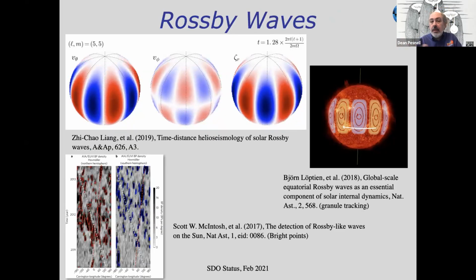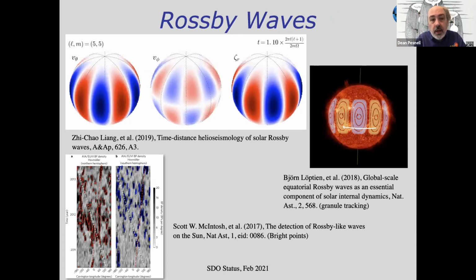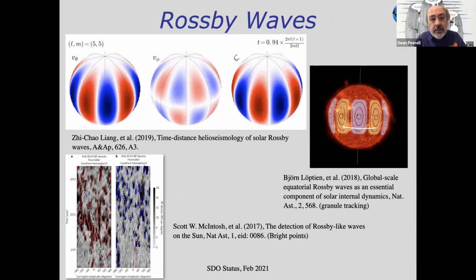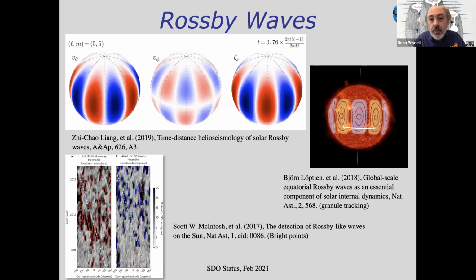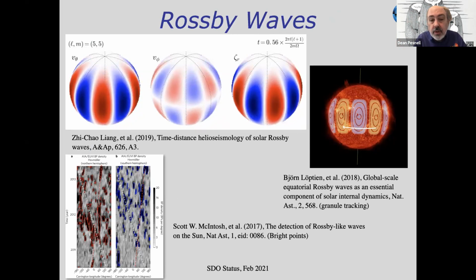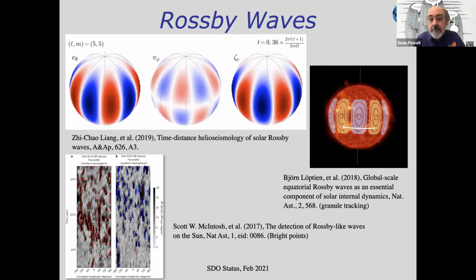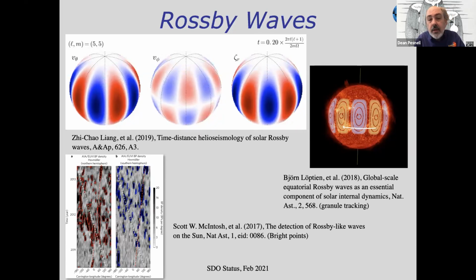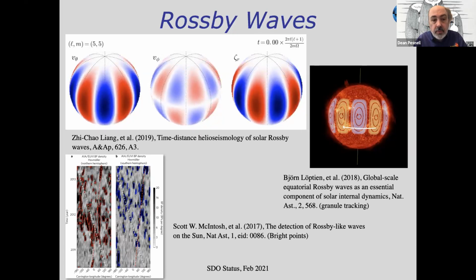I would like to pick out two things that I thought were pretty cool. One was that we're starting to see Rossby waves. I am a recovering stellar pulsation theorist, so it's nice to see things like these movies that I used to make back when I was doing this kind of thing with the Rossby waves. And here's 3 different ways to see Rossby waves: time distance helioseismology, granular tracking, and tracking bright points. And over the next couple of years, 10 years, however long we can, I'm sure people will argue about who has the best solar Rossby waves.